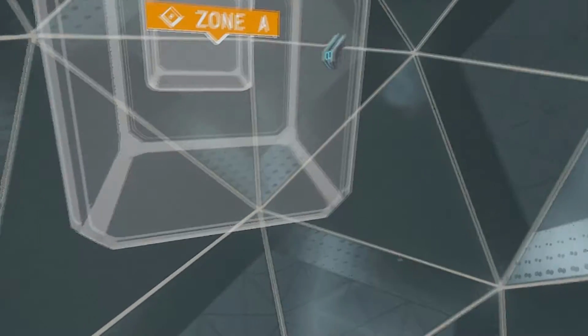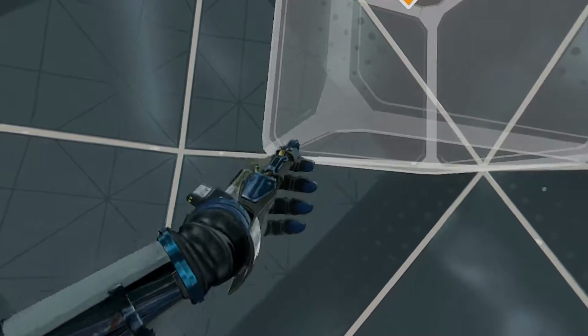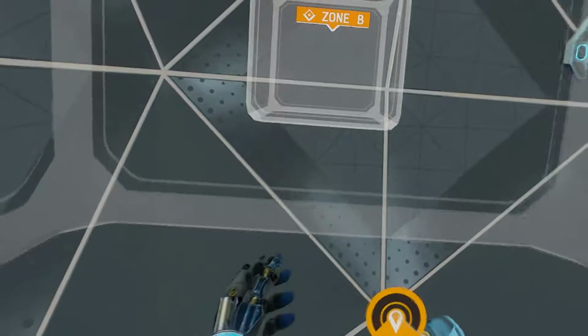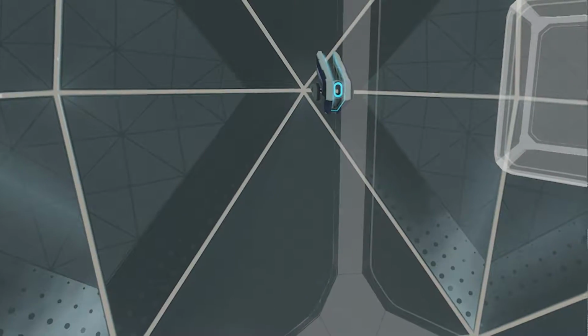Please boost into either zone and use your brake to come to a full stop. I keep missing. Success. Now, use your braking thrusters to stop inside target zone B. Ta-da! Calibration module complete. Please stand by.